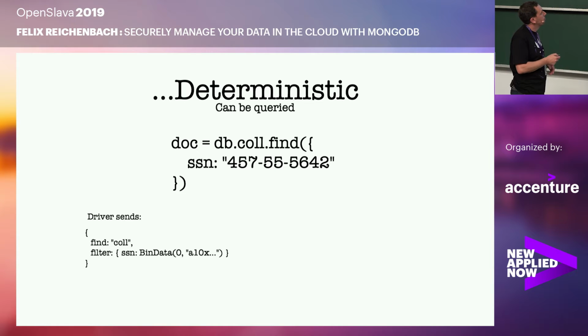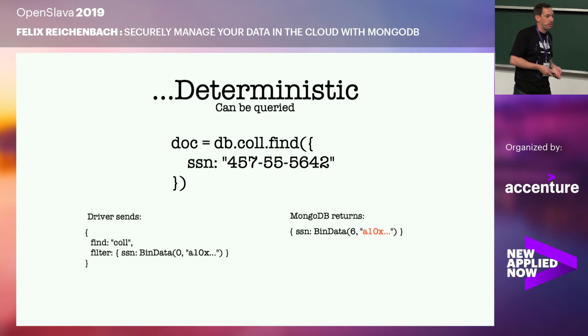So, all you do is a search, find, the database server will search for the ciphertext, return it to you, the driver takes it, decrypts it, and presents it to you like you would expect in a normal MongoDB scenario.